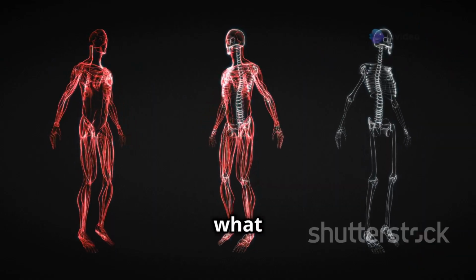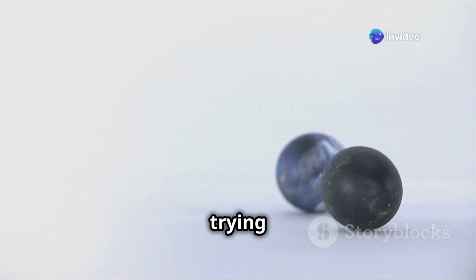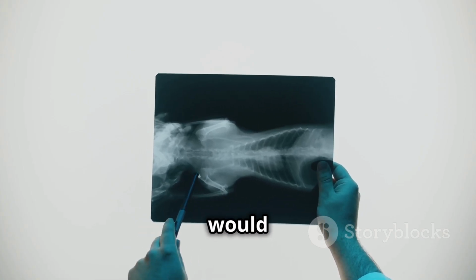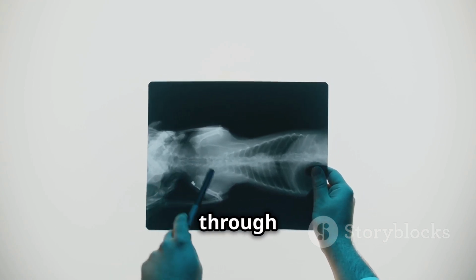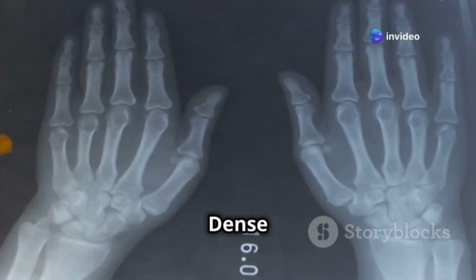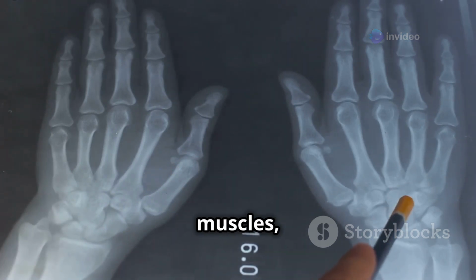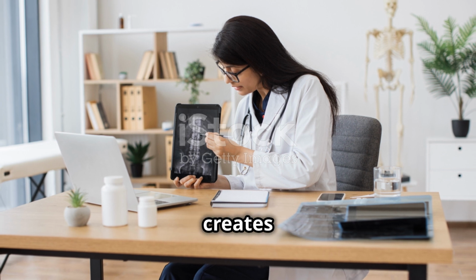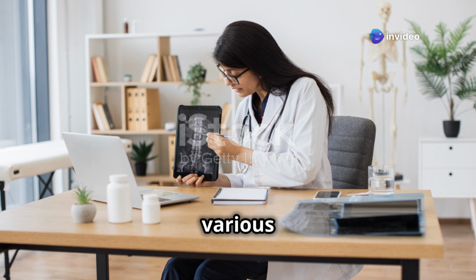This high energy is what allows X-rays to penetrate objects that visible light can't. It's like trying to roll a marble through a fence. A low-energy marble or visible light would just bounce off, but a high-energy marble or X-rays could pass right through the gaps. Different materials absorb X-rays to varying degrees. Dense materials like bones absorb more X-rays, while softer tissues like skin and muscles let more X-rays pass through. This difference in absorption is what creates the contrast in X-ray images, allowing us to differentiate between various structures.